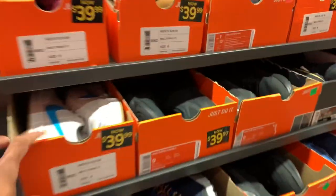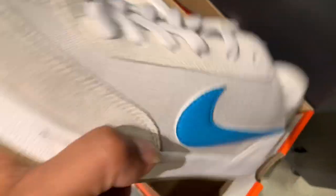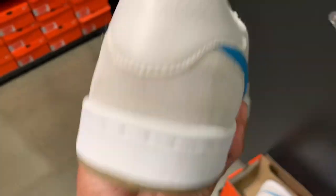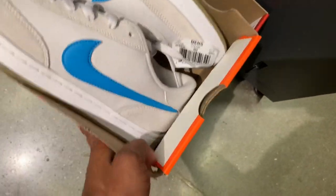Okay, what else? Wow, now we are talking. Nike SB sample pair. This one, I've seen it at the other store at a very high price, but this one is a sample pair, so I'm gonna take it for resale.